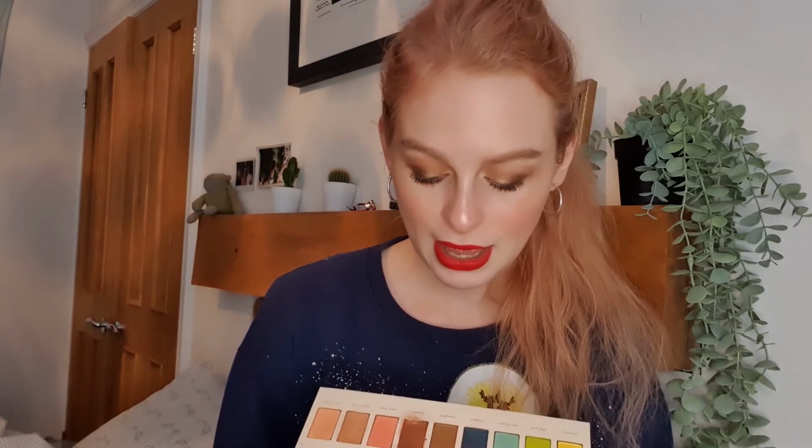Next up is by Jouer. This is my Tan Lines palette. Oh, my lighting makes these look so pretty now. My lighting wasn't bad, but the reflections are a lot better with this new lighting. So this is the shade. So I think this and maybe this one's okay.